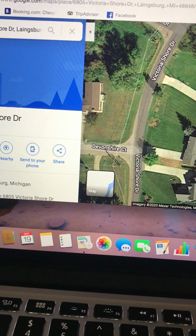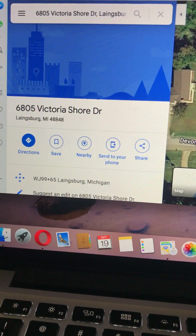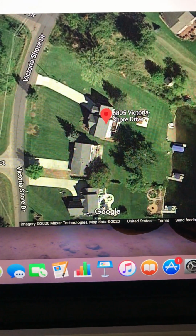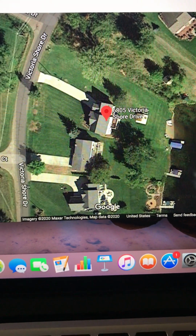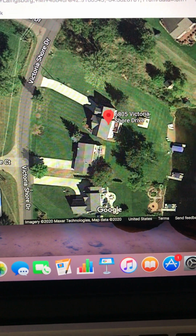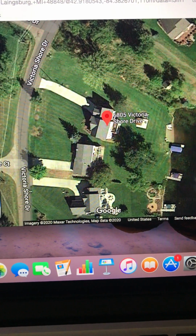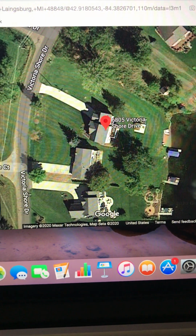Today is September 19th, 2020, and my name is Renee Weiler. I am doing a MERS mortgage fraud audit on a property located at 6805 Victoria Shore Drive. The reason I am doing this is because this person is a public servant, and I believe there's something a little sketchy here that involves his personal residence.